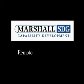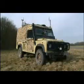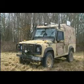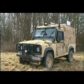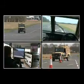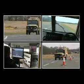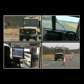Marshall SDG have been given the project to convert a vehicle to remote control. The project requirement was to convert a Land Rover. The requirement stated that the vehicle is to be capable of driving at speeds up to 40 mph and with real-time, accurate maneuvering and control. This video shows how this has been achieved.